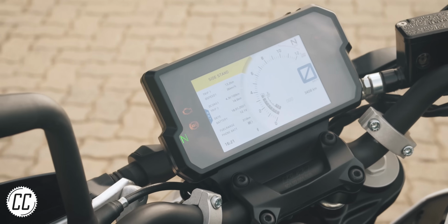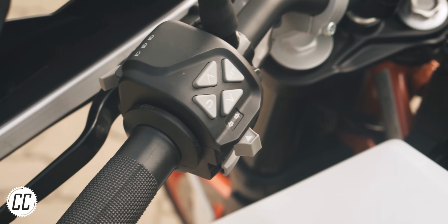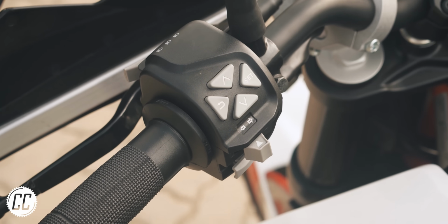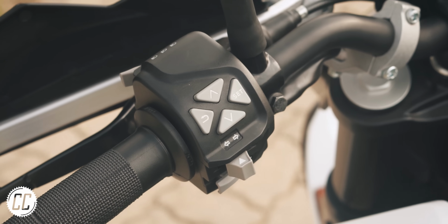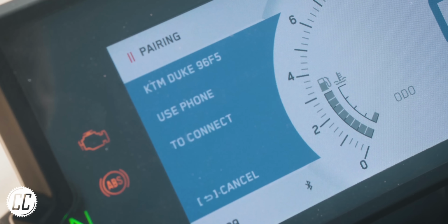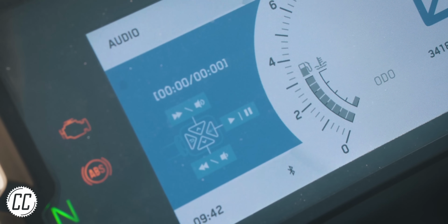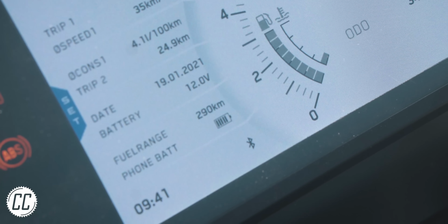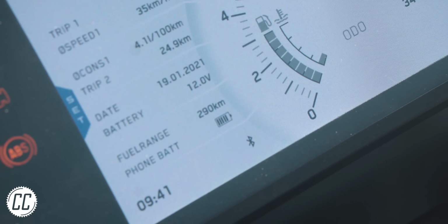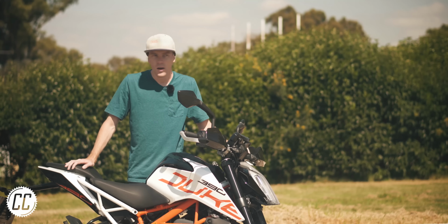For starters, it has a beautiful full-color screen that's bigger than my phone, and is all controlled from these buttons on the left handlebar switches. It can actually connect to your phone via Bluetooth, so that you could control your music while you ride, if you're into that sort of thing. You can also see your phone's battery level, and most importantly, you can see when someone's trying to call you.